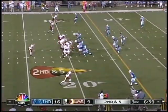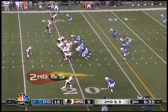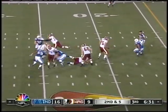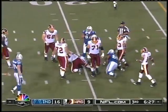Oh, my goodness. 2nd and 5, Redskins at the Indianapolis 19. Daryl Green, honored to have him in the booth. Now we've got 3 Hall of Famers in the booth right now. Colt Brennan looking, no place to go, and he's going to get sacked. And one of the Redskins offensive linemen almost got rolled up on.